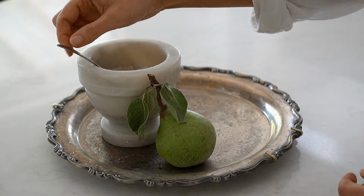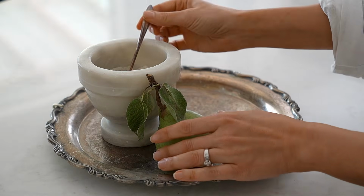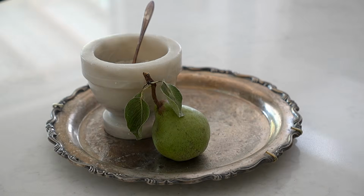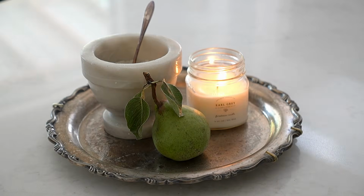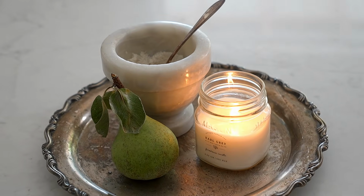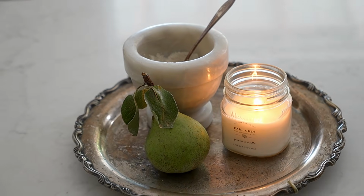We're gonna put that in there. I like the color contrast. And I'm going to make sure that the stem of the pear is pointing in a different direction than the spoon. Again, contrast. And then I'm just gonna bring in a little bit of light with my candle here. And there you go. That literally could be it. That could be your vignette.